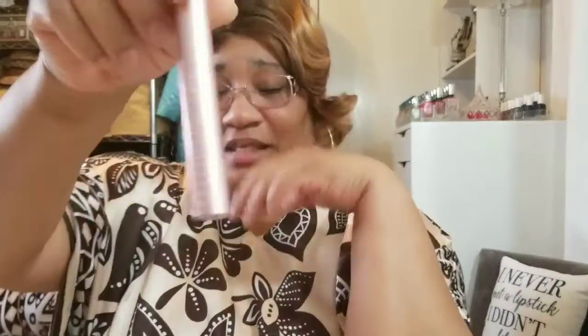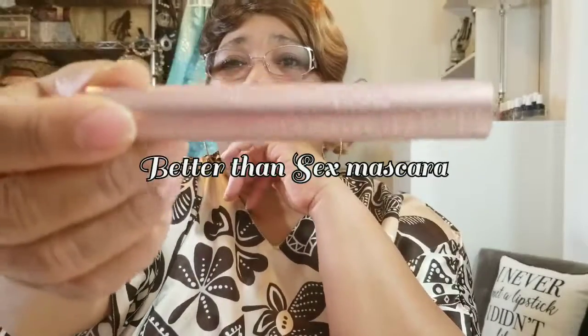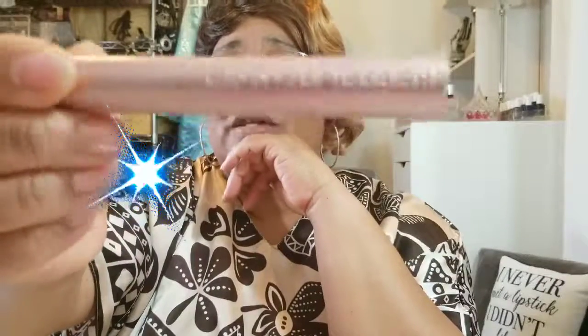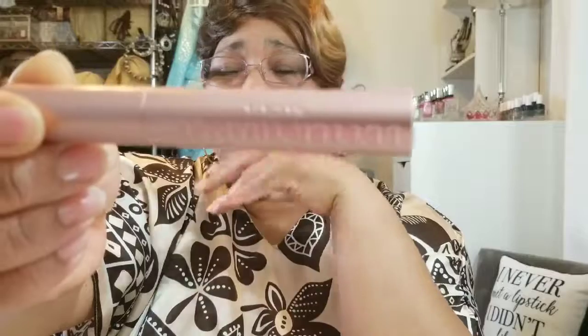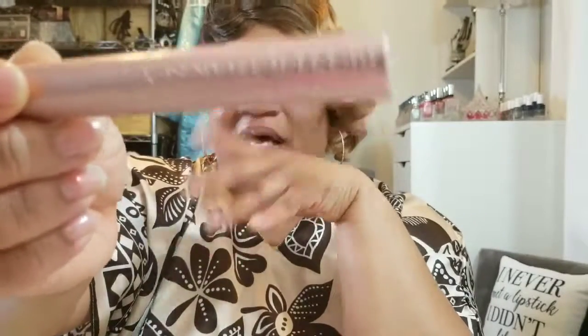I'm sorry. So Too Faced, this retails for 24 bucks. I have so many of these. When I was working at Ulta, Too Faced would come and they just gave me a lot of samples. I have a whole lot of those. So this is nothing. I mean, I love it. Don't get me wrong, but it's nothing to brag about because I have too many. I could have used a waterproof. That's what I need.